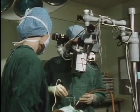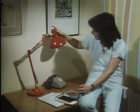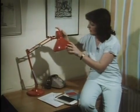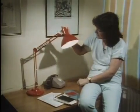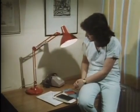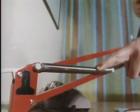And the inspiration came from this, an angle poised lamp. It's classic design. A heavy base, which keeps out of the way, and then a lamp, which can be manipulated to exactly where you want it. And that's done without any need for complicated locking systems or weights. In fact, it's all done using springs.